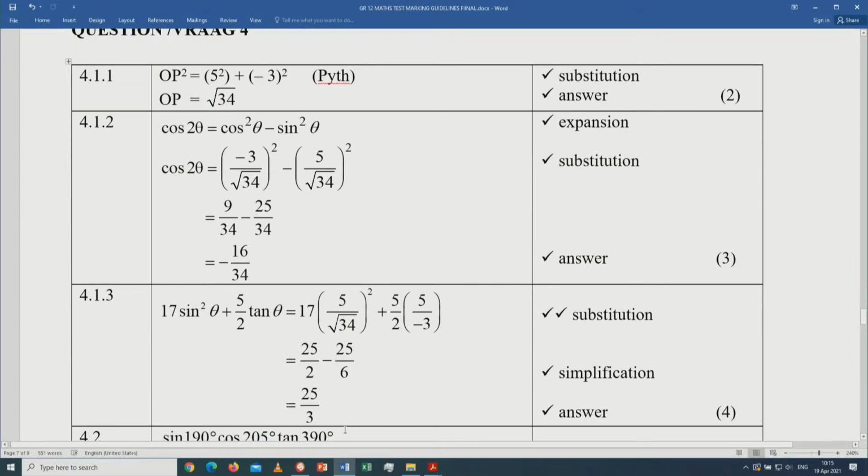4.1.1 is Pythagoras Theorem. Remember, in the diagram you were given -3 and 5. So according to Pythagoras Theorem, OP squared is equal to 5 squared plus -3 squared. Therefore, OP is equal to square root of 34. 1 mark for substitution, 1 mark for the answer, which is square root of 34.